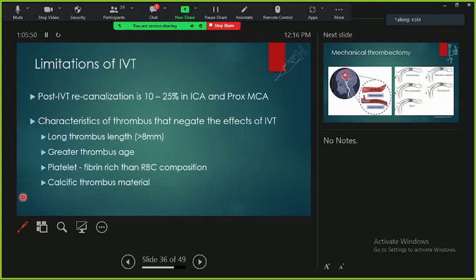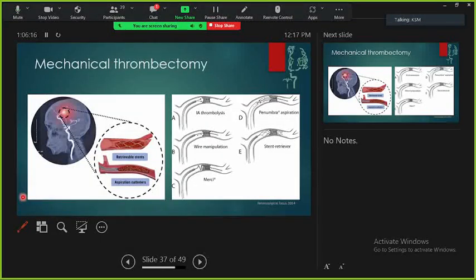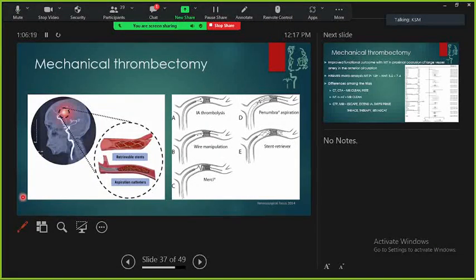Now, what about the limitations of IVT? In intravenous thrombolysis, the recanalization rate is about 10 to 25%, mainly for the large artery strokes. And there are some characteristics of the thrombus as well. For example, a larger thrombus, more established strokes, platelet-rich fibrin clots, and also calcified thrombus material. These clots might not get lysed with intravenous thrombolysis. Then we have to move further to mechanical methods, or mechanical thrombectomy.